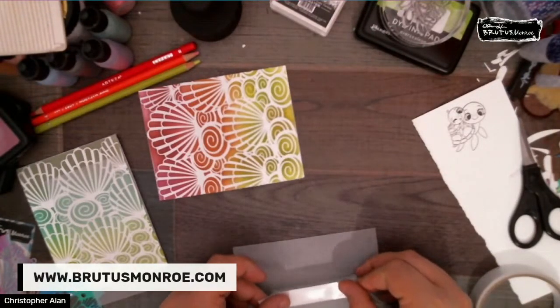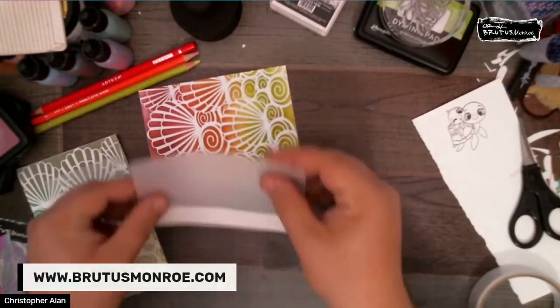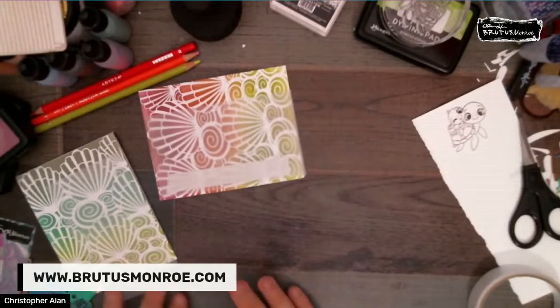All right, so now I'm going to go ahead and add a piece of, and I'm going to add it to kind of the edge here because then we won't really be able to see it.